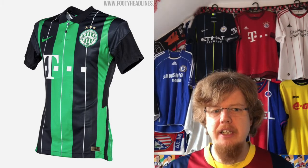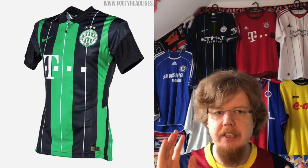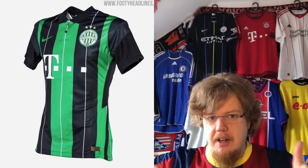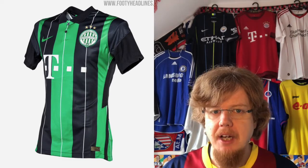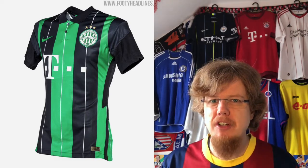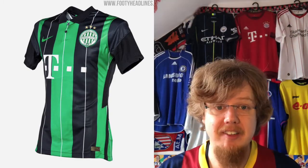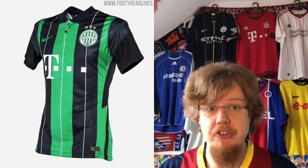You take green, then there's a little bit of white in there, this pinstriping, but it's basically a green and a black jersey where the big stripes are kind of split by a thin pinstripe. It was a weird look, especially for a home game. I am still not so sold on that entire look here, but it is a much better jersey than the home jersey, I have to also say.